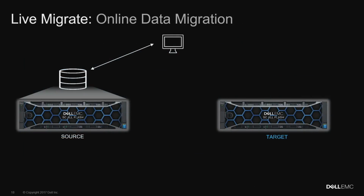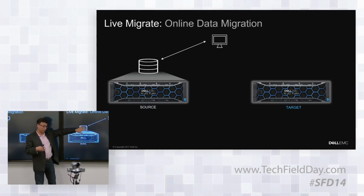So this is online data migration. This is our Live Migrate, how it works. So here's a volume, right, mapped to a host, right? You choose to do a migrate. Now there are two options to do the migrate. There is an automatic and there is a manual. So I'm showing you the manual one first.